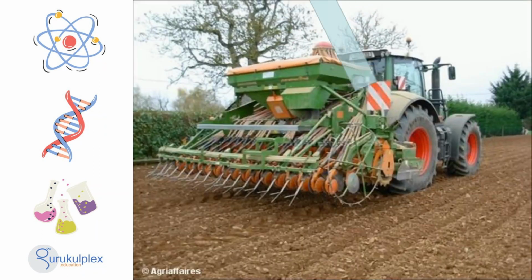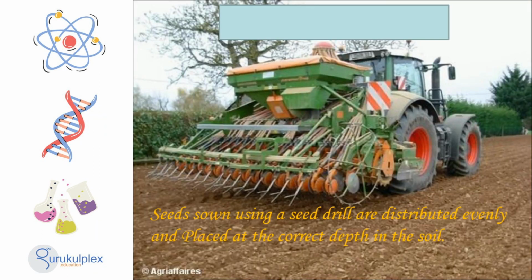Seed drills provide accuracy and efficiency when it comes to seed planting. They evenly distribute the seeds in the soil at an optimal depth, allowing for easier cultivation of the land. This results in improved crop production and management, leading to increased yields.